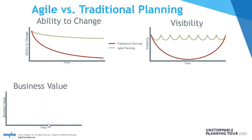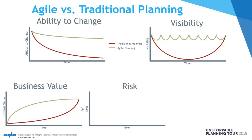Now let's take a look at the business value. Now, traditionally, we don't get much value from the plan until it's complete. So we do all this effort but get no benefit. If the planning process fell apart here, we'd know nothing more about the plan than we did at the beginning. In the Agile process, it's quite the opposite. As soon as it gets released from the finance step, immediately we begin getting great value and the iterations become slower over time.